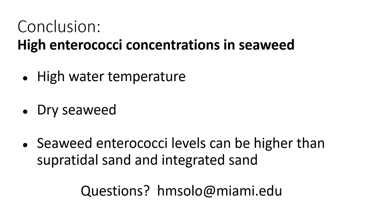So at this point, I'd like to ask if there are any questions. The higher level as it dries out may be because of the composition, the organic matter it can hold, where the bacteria start growing. But I don't think the seaweed is the source. Let's repeat the questions for the folks in the webcast. The question is whether the dry seaweed may be causing growth, or the decomposition is causing the growth.